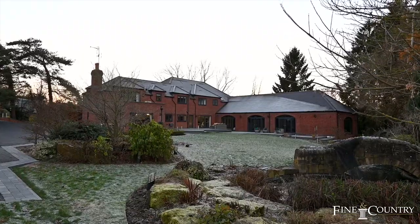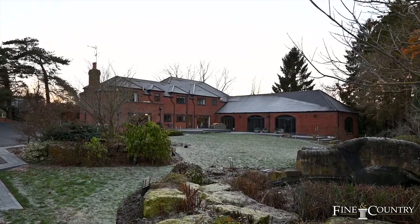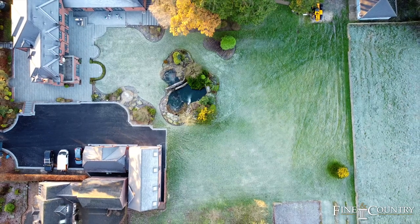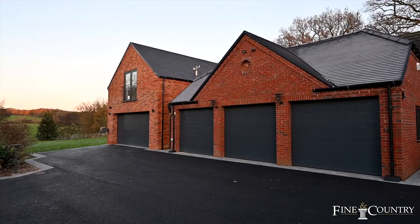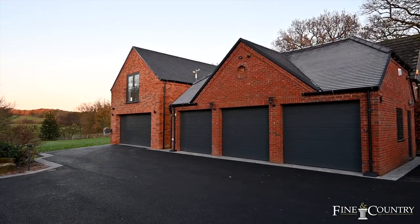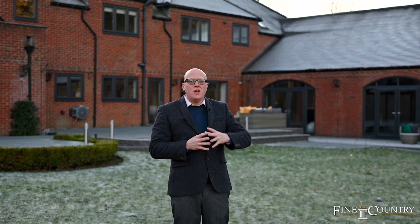We're in the highly sought after village of Morley. The property we're here to see is the Spinney, which is a large individual architect designed five bedroom property that boasts a stunning swimming pool complex that's just behind me here. You've got a two story annex, a triple car garage, a double garage, woodlands, paddocks, stables. This property literally has everything. So why don't you join me and we'll take a look around.